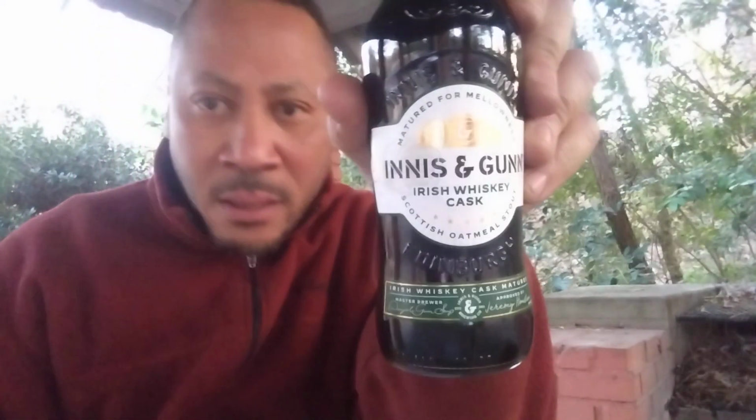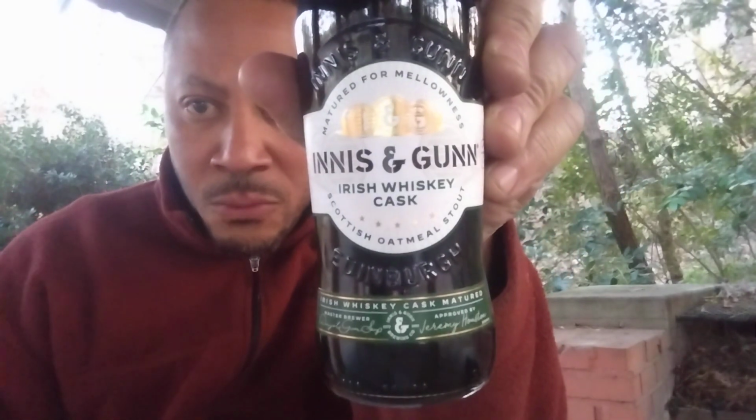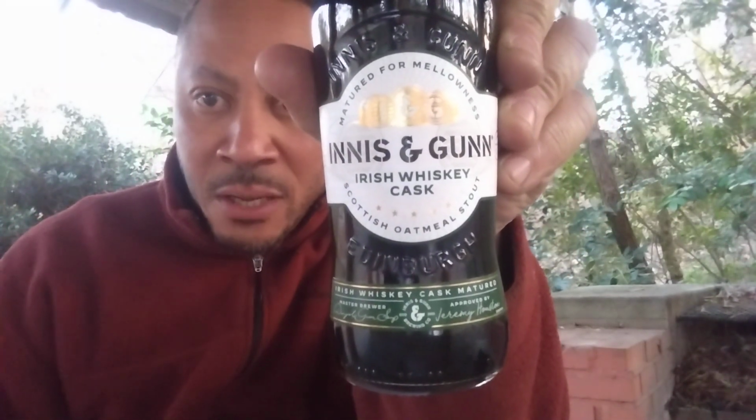Another Beverage Ramble edition. I'm outside at the park, which is not far from my apartment. Somewhere a little quiet. So today we're looking at Innis and Gunn Irish Whiskey Cask Scottish Oatmeal Stout. 6.1% ABV. I've been meaning to do this for some time now.